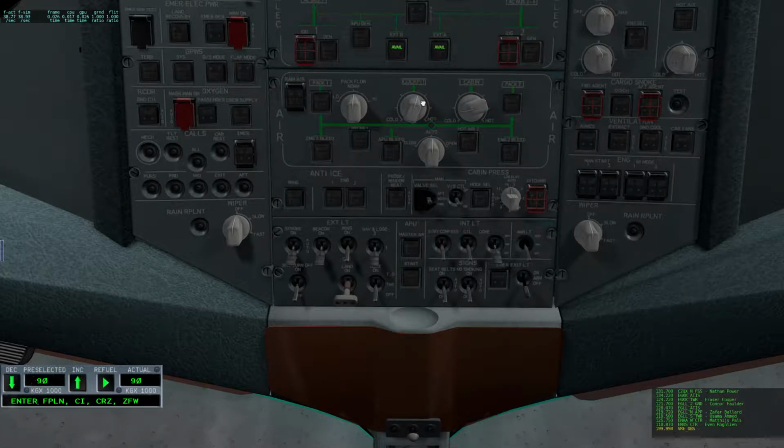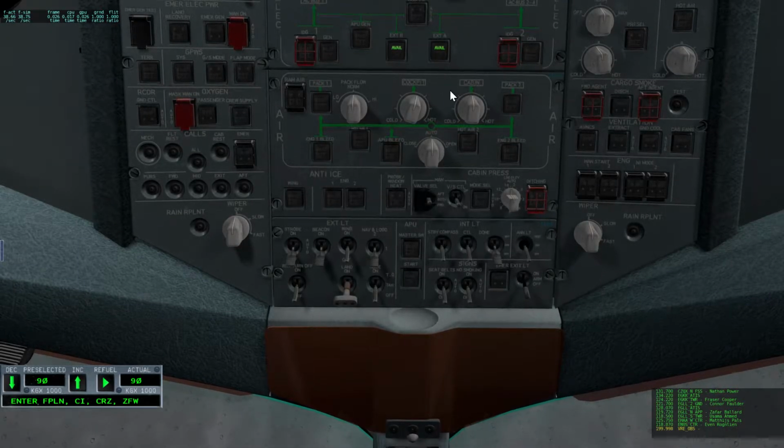We are planning to fly from Heathrow to Gatwick. As we normally plan, Brookman Park 1G Alpha departure. First, we have to check ATIS available in Heathrow. As soon as we get to ATC, we follow the plan. Thank you very much.